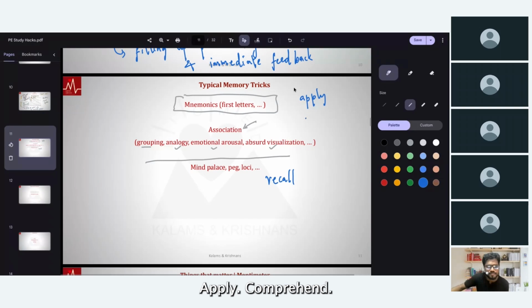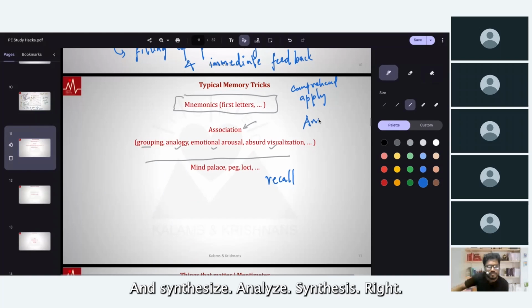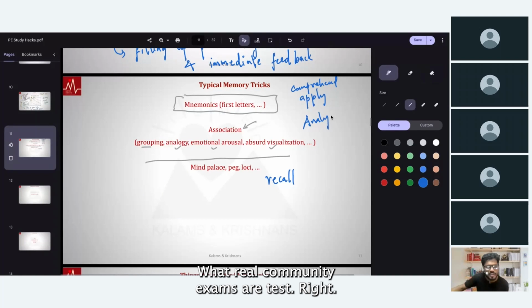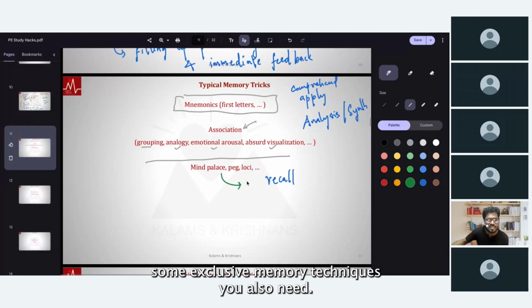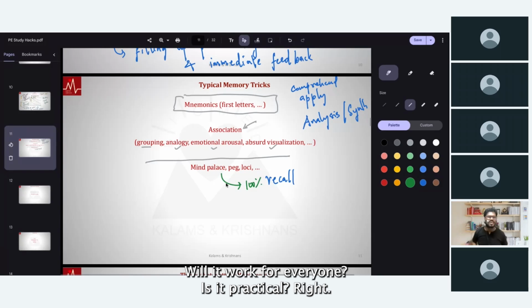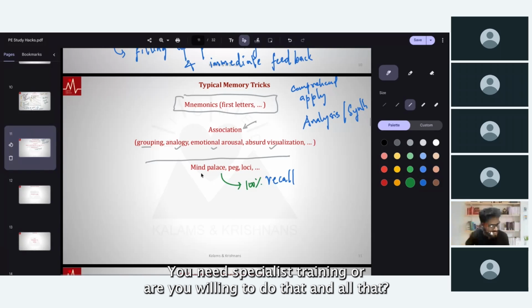Apply, comprehend, analyze, synthesis, right? That's what real competitive exams test. So this doesn't work here. If it's 100% recall, perhaps there are some exclusive memory techniques. You also need to ask, will it work for everyone? Is it practical? You need specialized training, and are you willing to do that? That's a very different question.